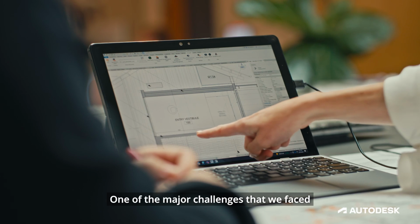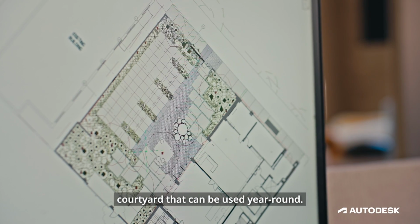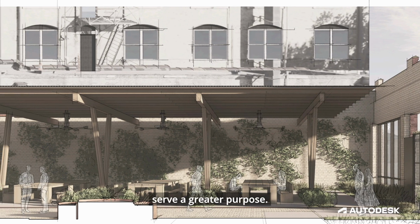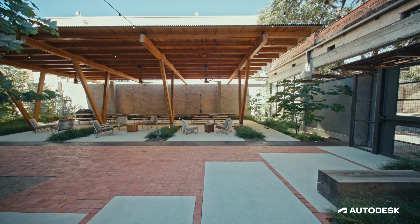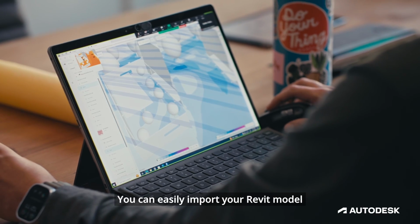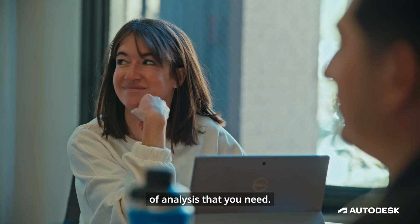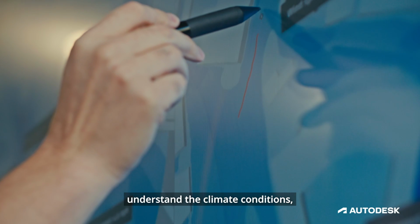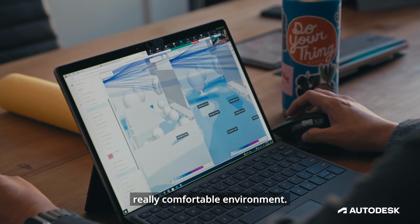One of the major challenges that we faced in the design was creating a comfortable courtyard that can be used year-round. The building adjacent to us was being underutilized and could serve a greater purpose. We knew we wanted to create a covered pavilion for people to gather. You can easily import your Revit model into Forma to run any sort of analysis that you need. If we didn't have these tools to understand the climate conditions, then we probably wouldn't have created a really comfortable environment.